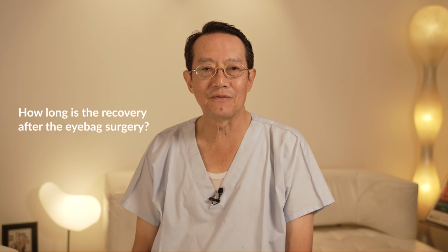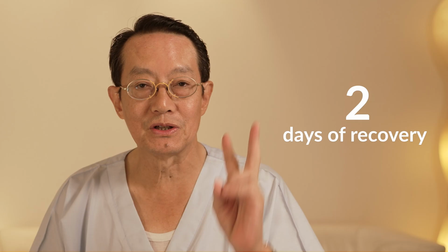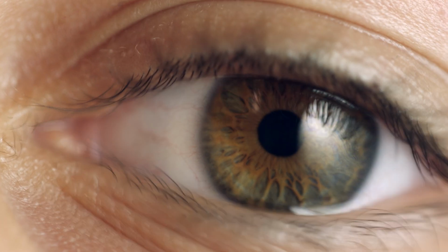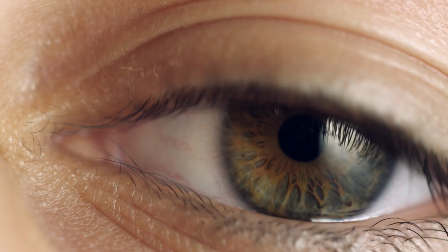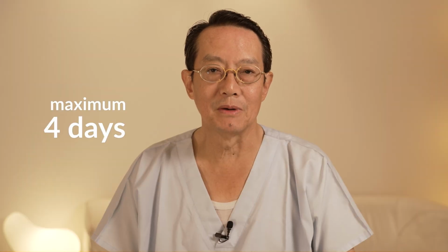A common question my patients ask me is, how long is the recovery after your eye bag surgery? So using the technique which goes inside the eyelids, the recovery really is maybe 2 or 3 days. Because there is no external scar or external wound, there's no stitch removal, there's no external line, and bruising is really kept to a minimum. So the stitches that we use are inside the eyelids, and these just dissolve on their own within 4 to 5 days. So the recovery is pretty quick, between 2 to 3 days, maximum 4 days.